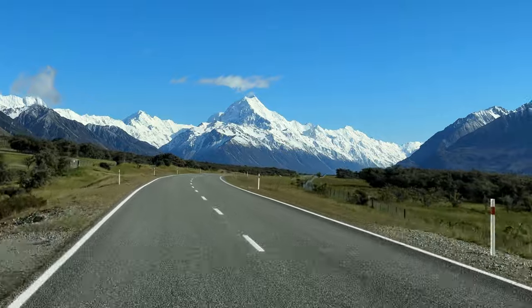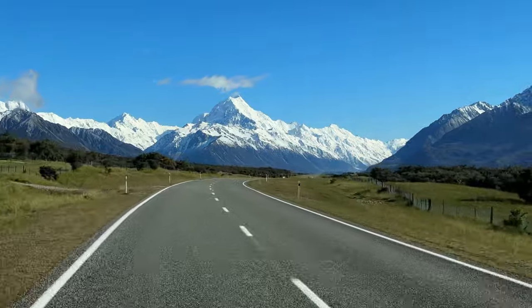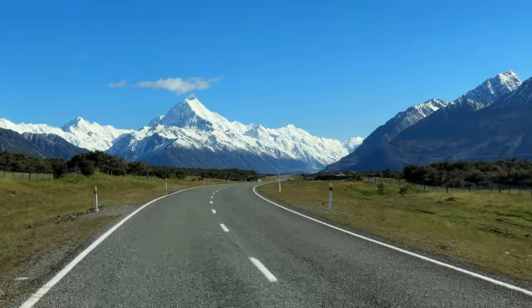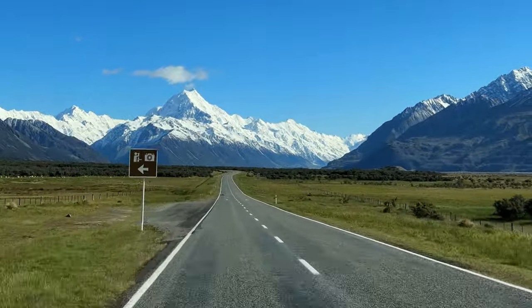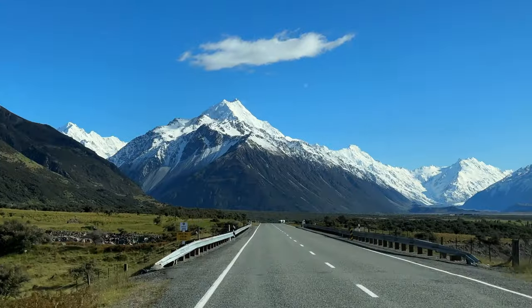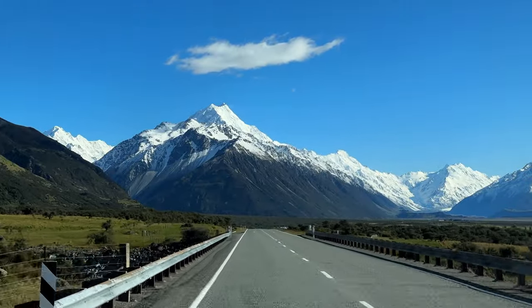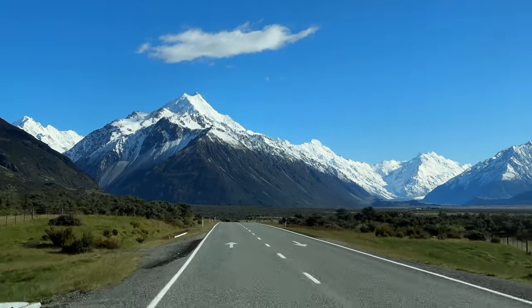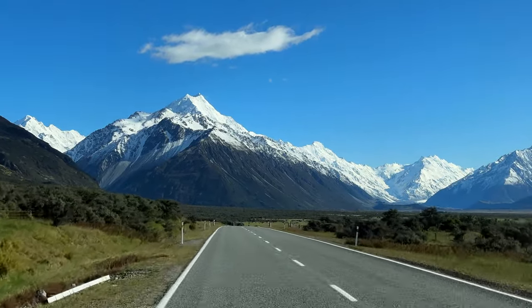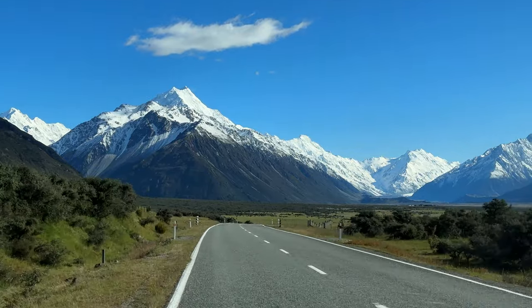The weather in the park can be very unpredictable and can change on a dime, so be prepared. Of the half a dozen times I've visited, I've only had two beautiful days of weather here. While it's home to New Zealand's tallest mountain, Aoraki Mount Cook, you don't need to be a mountaineer to experience the park. There are many walking and hiking tracks suitable for people of all ages and fitness levels.